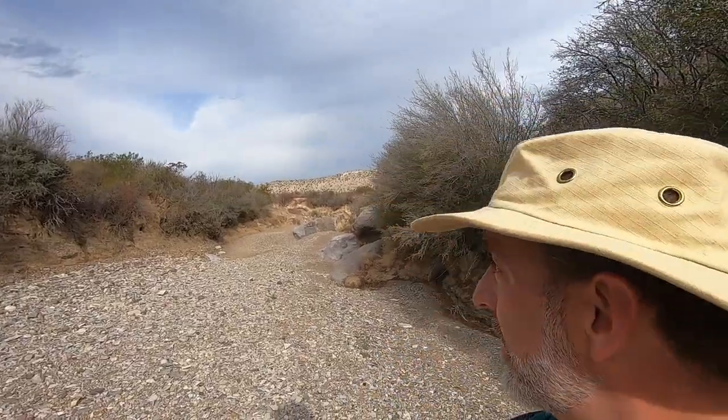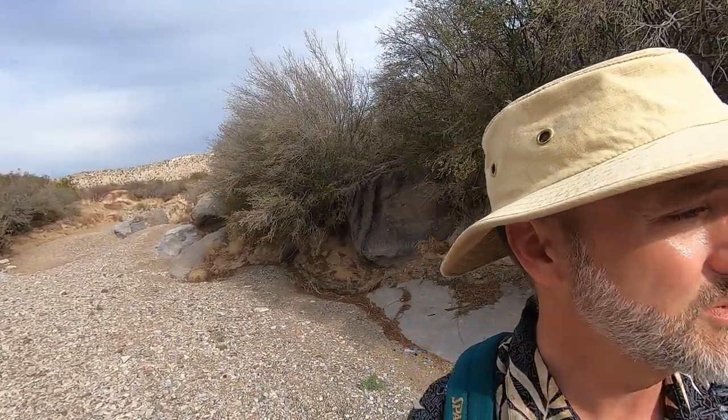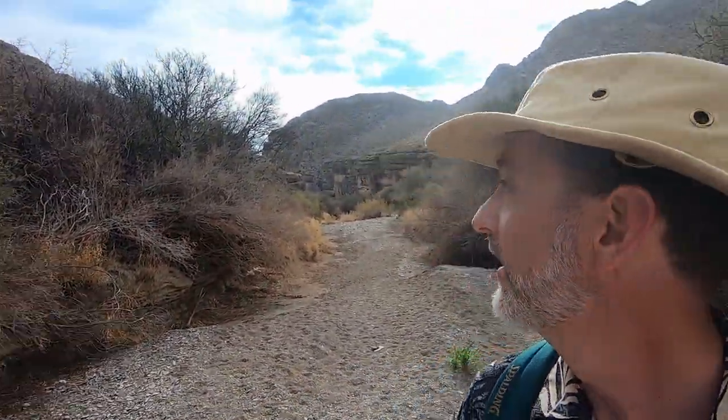All right, I'm going to stop here and pan just because the canyon is starting to open up. Looking kind of nice. Again, we're in Dog Canyon in Big Bend National Park. We run our Honda generator for an hour or two every evening, again while we're watching TV and or working on the laptop, and that keeps our battery fully charged all the time.